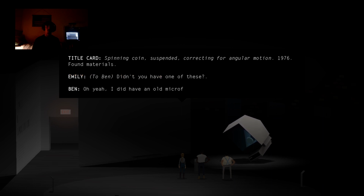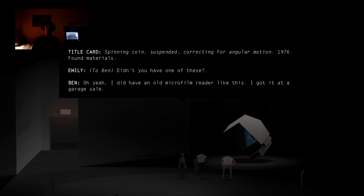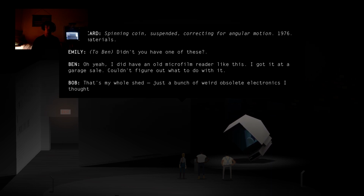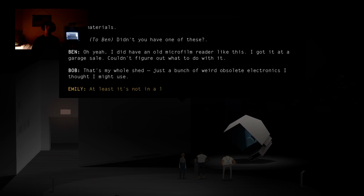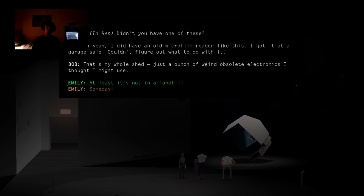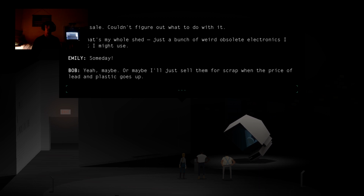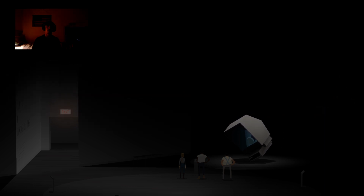Didn't you have one of these? Oh yeah, I had an old microfilm reader like this. I got it at a garage sale. Couldn't figure out what to do with it. That's my whole shed. Just a bunch of weird, obsolete electronics I thought I might use someday. Yeah, maybe, or I'll just sell them for scrap when the price of lead and plastic goes up. I guess everything gets broken down eventually.